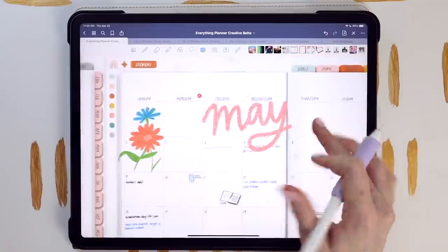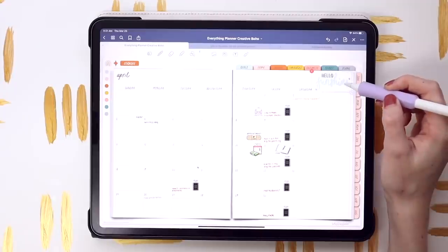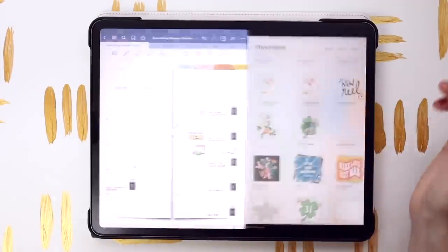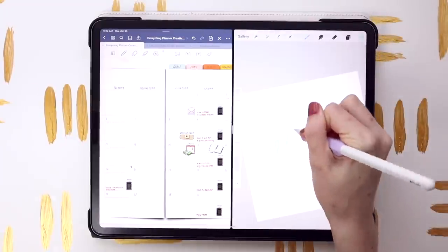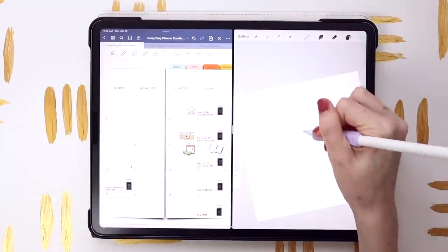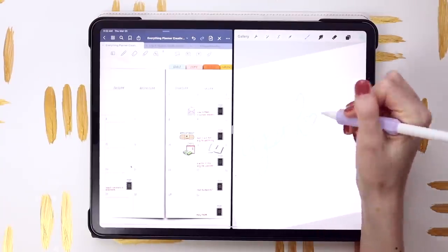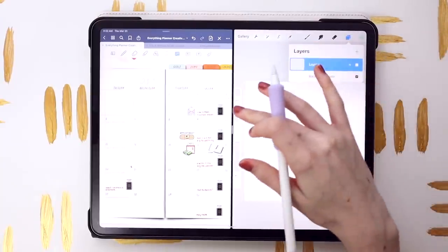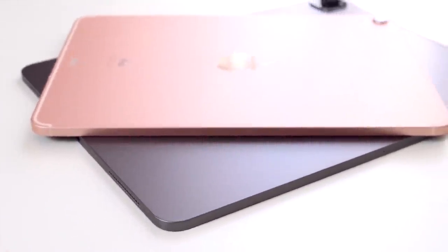Oftentimes, it's difficult to focus on the task at hand because we have an open loop, something so small that's really bugging us, like adding milk to the grocery list. With multitasking on the iPad, you can easily pull up small and easily swipeable windows to close loops and focus on the main task at hand. And I think that's the big key that a lot of tech is missing when it comes to handling the issue of multitasking.